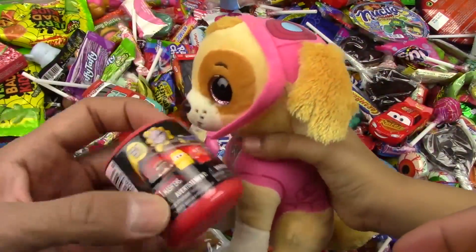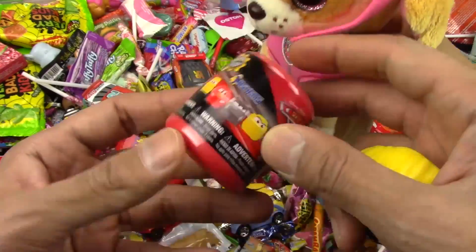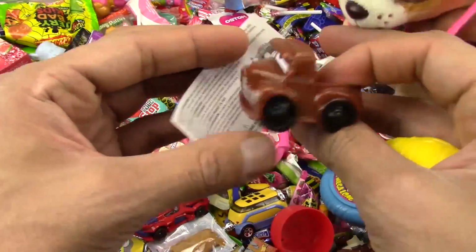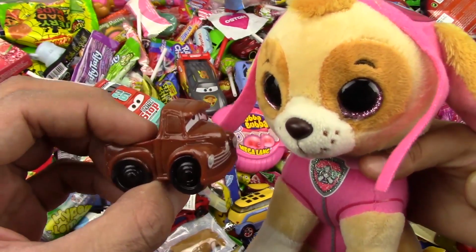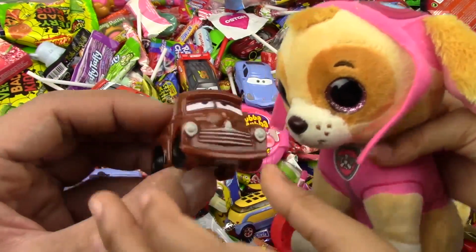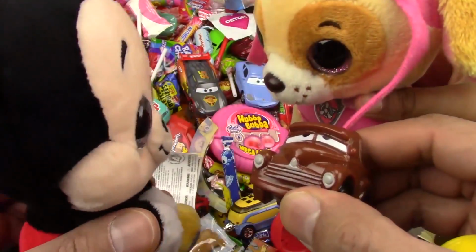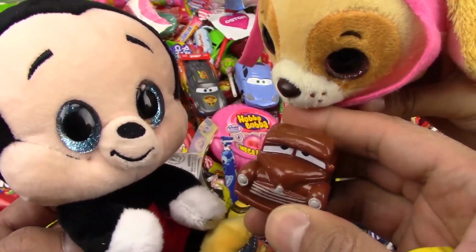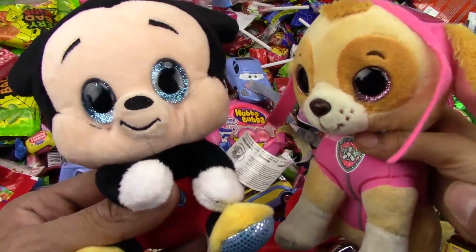Oh, I found another squishy. Okay, wow. Let's open it up too. This is ours. Wow, this time we got the brown. I thought it was the same one. Wow, it's so nice. Let's squish it too. And Mickey, come and see this. So pretty. Really nice. We got two now, a yellow and a brown. Let's look at the third one and see if we're going to get a pink.